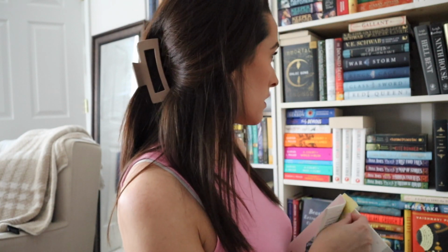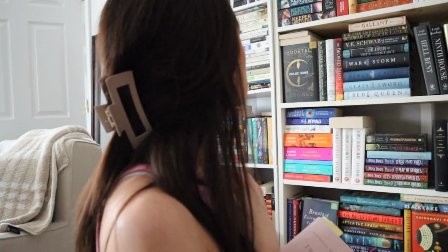This would be a good one. It doesn't match my shade of pink, but I don't think I'm gonna get that close. So The Idiot would be a good one. Do I have anything with a sun for my necklace?